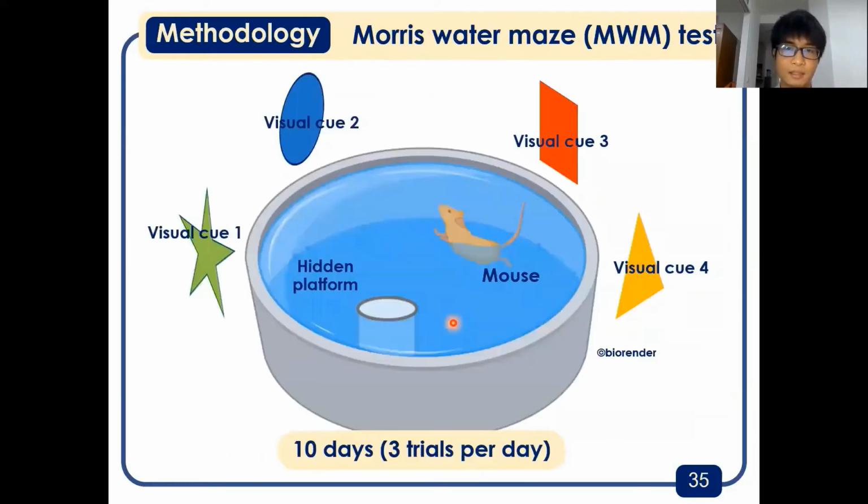The next test is Morris water maze test, or MWM test. In this test, researchers will release the mouse inside the swimming pool, and there is a hidden platform in this swimming pool. Around the swimming pool, there are 4 visual cues: visual cue 1, cue 2, visual cue 3, and visual cue 4. They are different in color and shape.